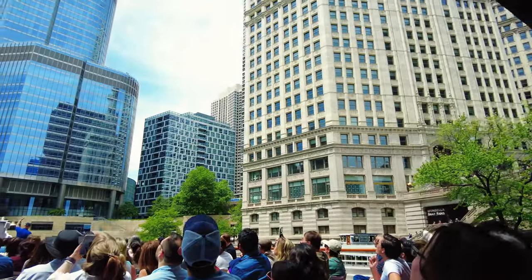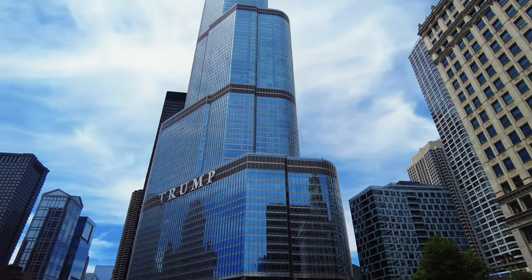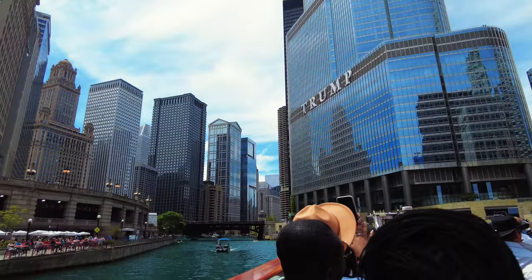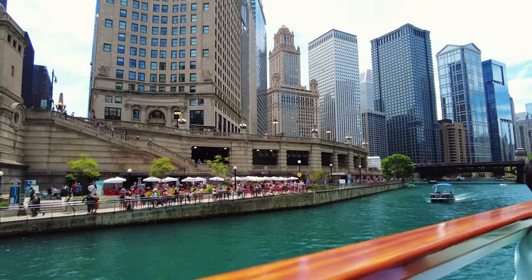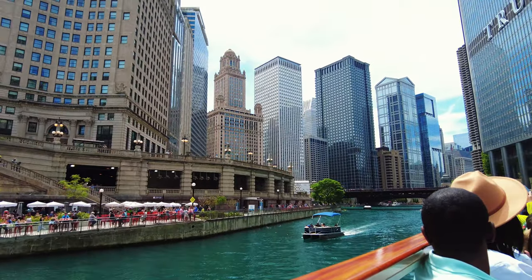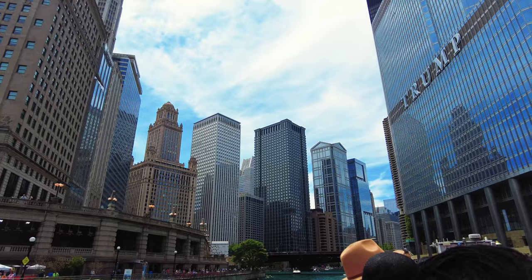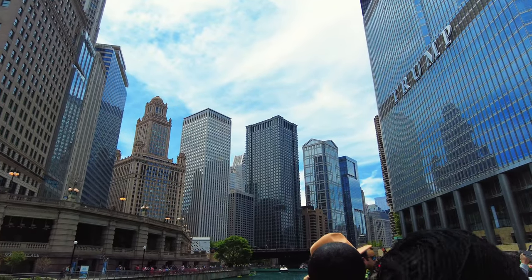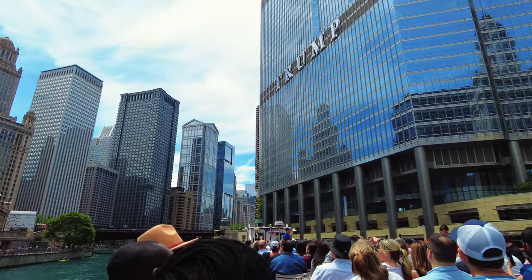Alrighty, folks, look up, look high, get that camera up. The second tallest building in the city of Chicago, Trump International Hotel and Tower. It joined the riverfront around 2009. Tops out at 1,389 feet high. It's a creation of Mr. Adrian Smith. Mr. Smith is billed as the world's tallest architect, a Chicago guy, 5'8" tall.